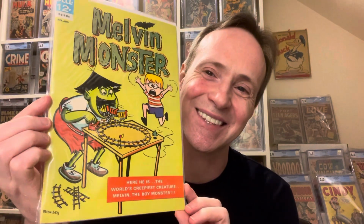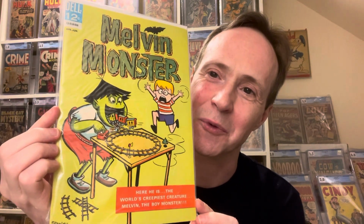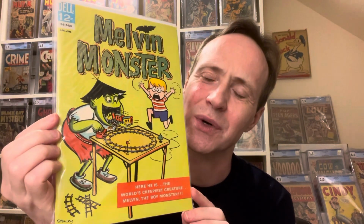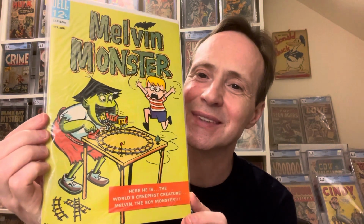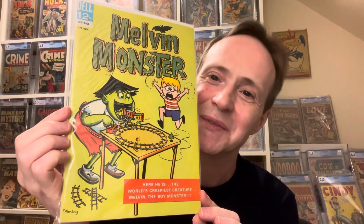This is another interesting one. What better form of kids being bad than a monster? When a kid's really, really bad, we call them a little monster. Well, Melvin the Monster is just that, and he's eating a train set. So this is Melvin the Monster number 1 from Dell Comics. It's an interesting issue. I think there was actually a cartoon series, I'm not sure about that, but I think there was, for Melvin the Monster. He's a bratty kid or demon kid. So Melvin the Monster from Dell.